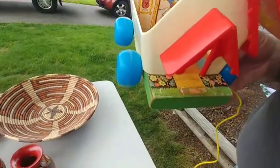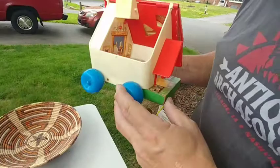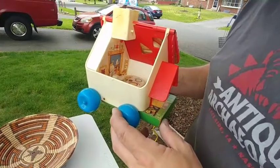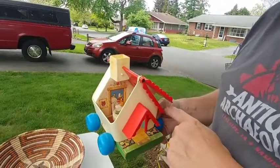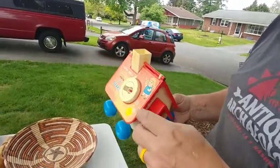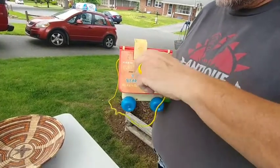This one is probably... What is the year on it? Right there by the door stop here. Right where your thumb... 1967. That's really nice. And it's number 151. 151, yep. So that will go on my shelf for my collection. Does it turn? It does turn.